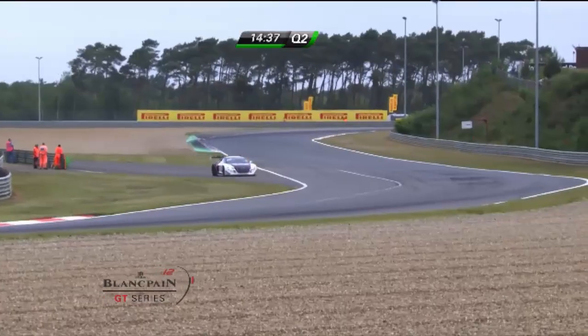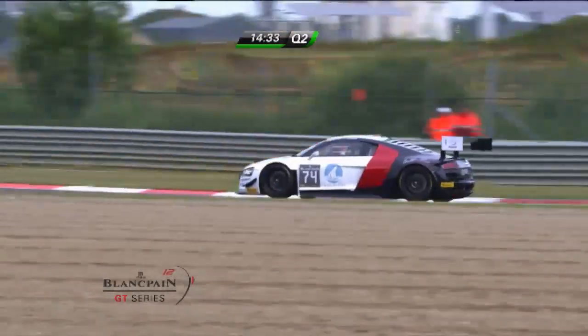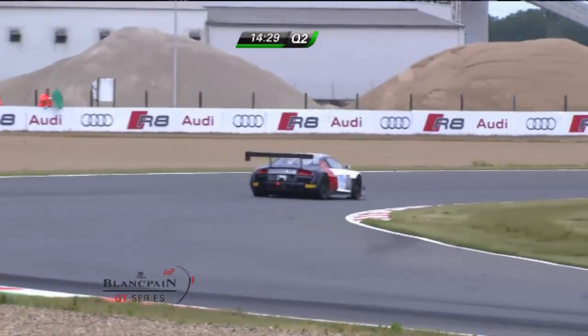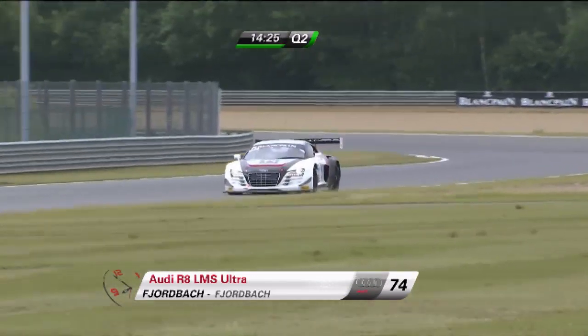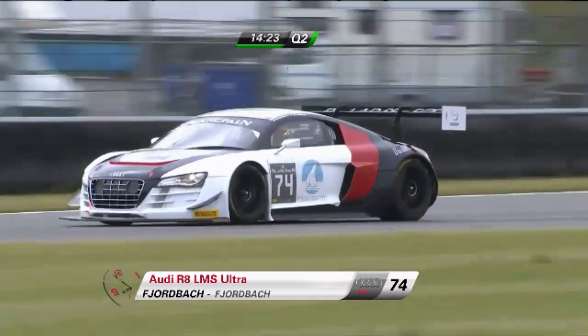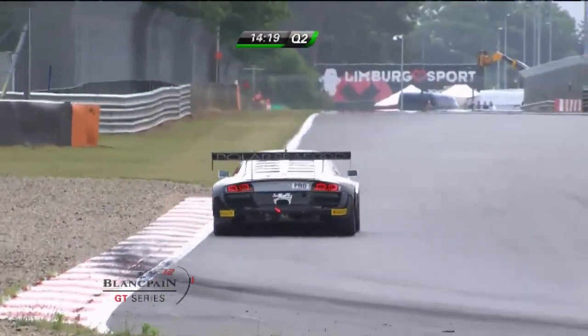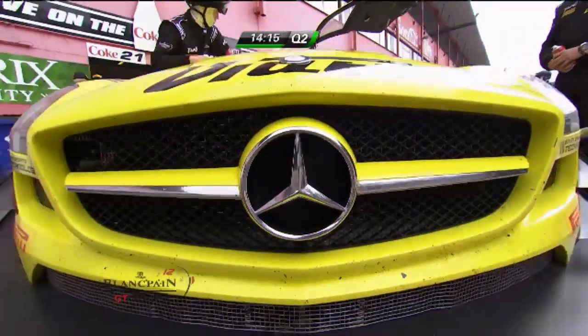Well, I thought it would be the Audis first onto the track. I thought it was going to be Team WRT, but it's the 74 Audi with the Fjordbach brothers taking to the circuit, hoping, of course, that when he starts his first flying lap in this session, he doesn't have a host of cars coming out onto their warming up lap. But he has the track to himself, and looking across from our commentary position, all the other cars I can see are either still up on their jacks or just being put down onto terra firma.